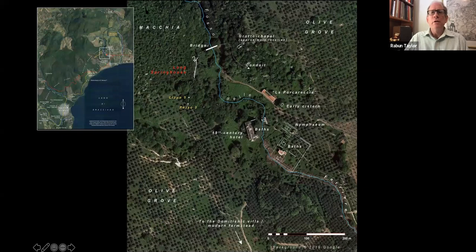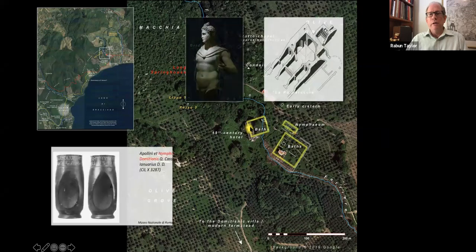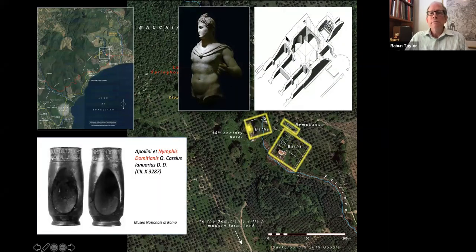All right, here's a Google Maps view of the site, just to get your bearings, right? There's the U-shaped hotel, the baths themselves. Here's the creek running beside the baths, and the statue was right about there. Okay, the baths themselves right inside the hotel building. Here's what's left of the nymphaeum. It's quite a bit, actually.